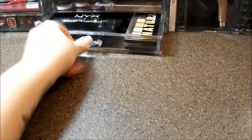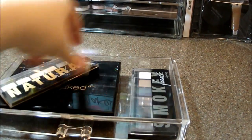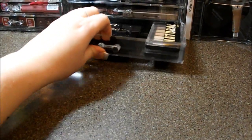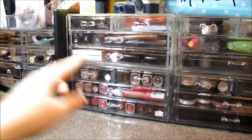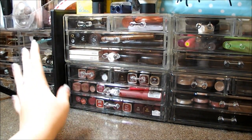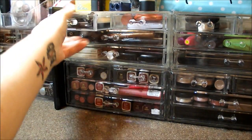And then in the last one is some drugstore. This is my NYX Butt Naked, my NYX Natural, and my NYX Smoky palettes. And those fit so beautifully in this. I love it. On the second tower, and again, these are 2 separate ones that I just stacked on top of each other, and they did come with grippers, so they stack really nicely. So in this one is all of my brow stuff.